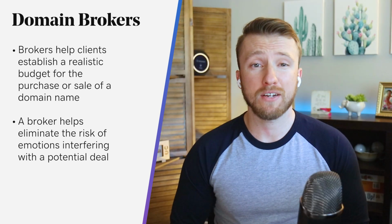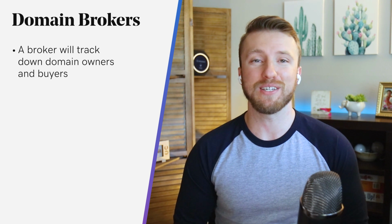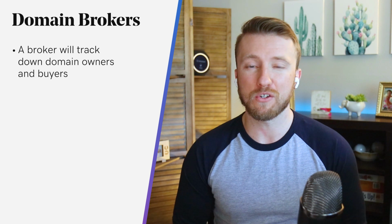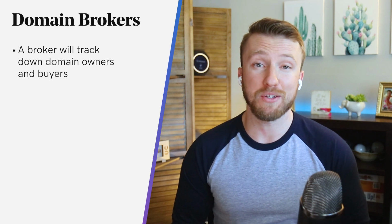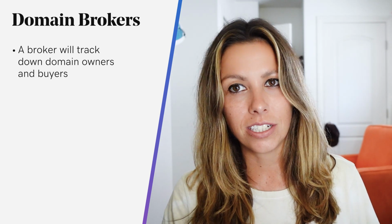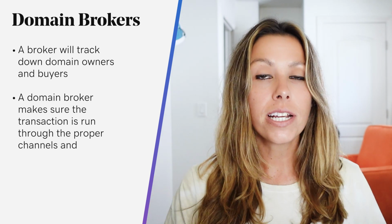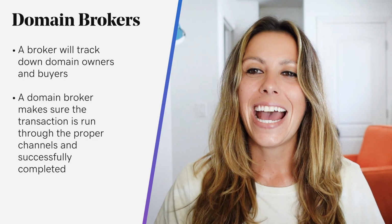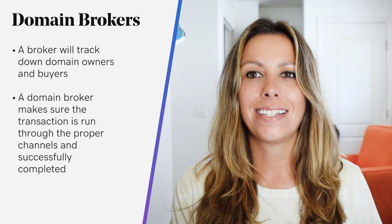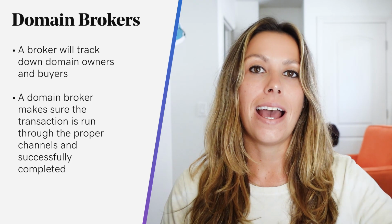They'll also track down domain owners and buyers. So a skilled domain broker is also a really good detective. They need to be in order to track down either the mystery owner of a domain name or the perfect, most ideal potential buyer. And a domain broker will also oversee the monetary transaction. So they'll make sure that the transaction is run through the proper channels, that it was completed successfully. And this could include papering the deal via a formal purchase or sale agreement, as well as consummating the transaction through a domain escrow service.